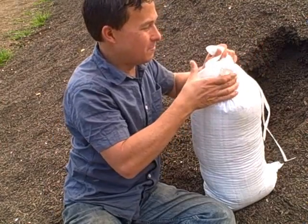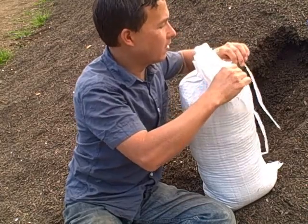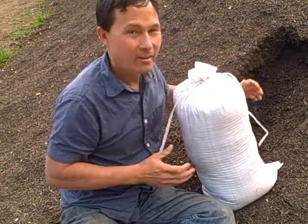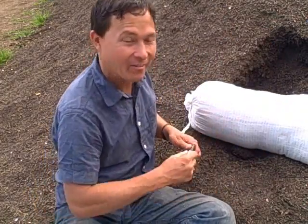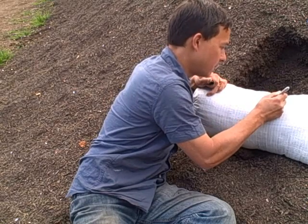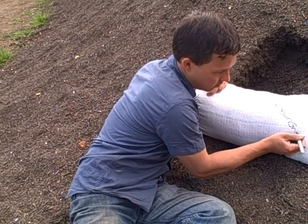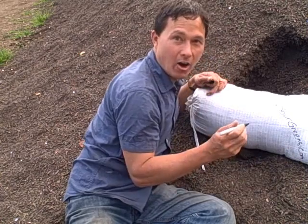So I'm just about done bagging up this bag of compost. We're gonna go ahead and tie this bag off here. And now next I'm gonna do something special. We're gonna sign the bag. It's gonna get my autograph. This is the Growing Your Greens bag. And we're gonna autograph it.